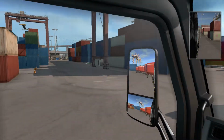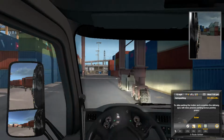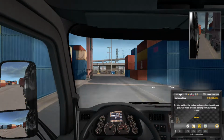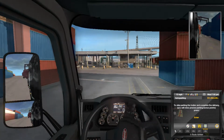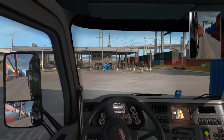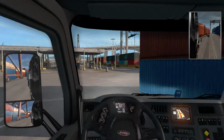And I just gotta figure out. Yep, I'm backing into it. Oh, this is an easy drop. Very easy drop. I could do this again all day long. Shoot, I should talk to him, see if I can just get container runs, just pulling out and in. It's possible.